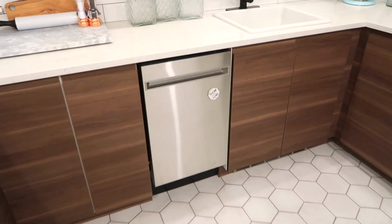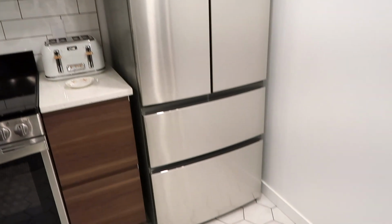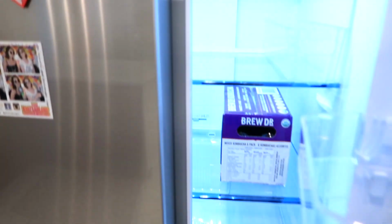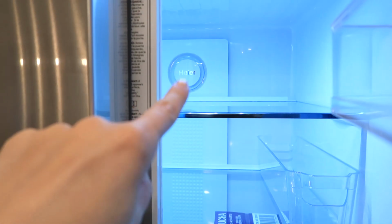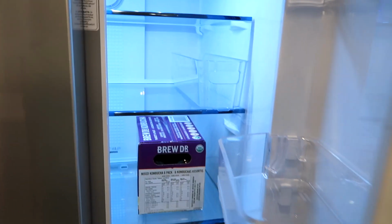My dishwasher, microwave, and fridge are all from Hair, I think. I don't have anything in the fridge yet except for a couple random things like kombucha. I love kombucha, but that's the brand Hair. I think that's how you pronounce it. I'm not really sure, but that's where the appliances are from.